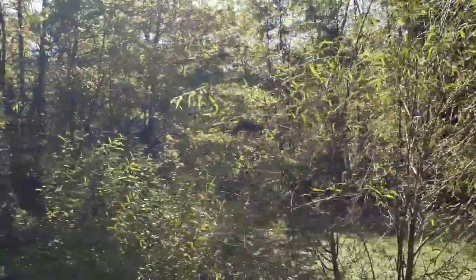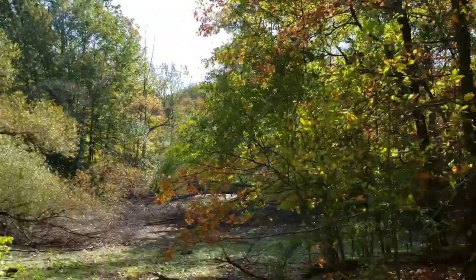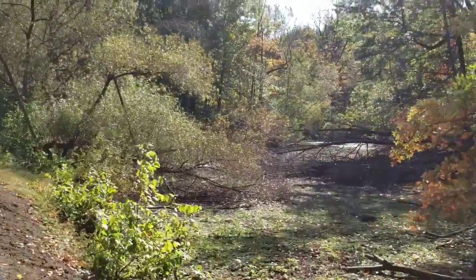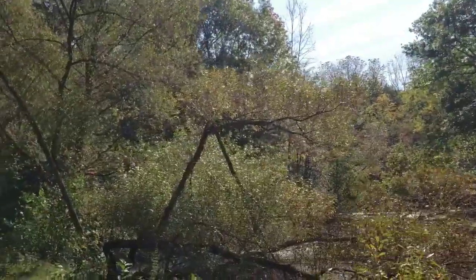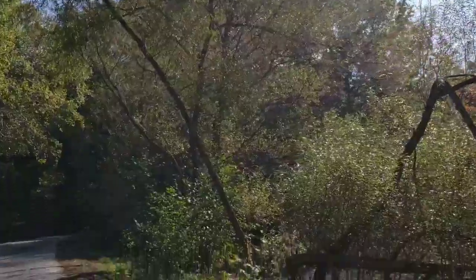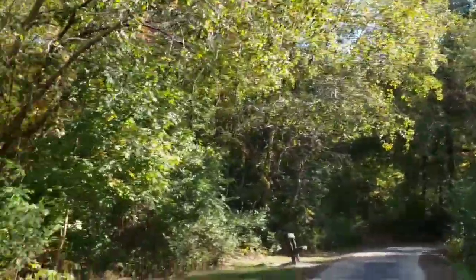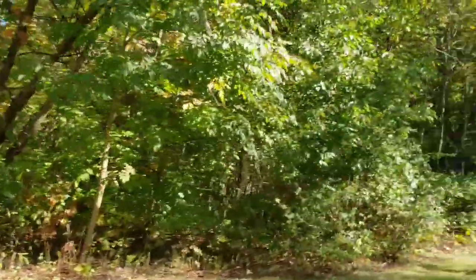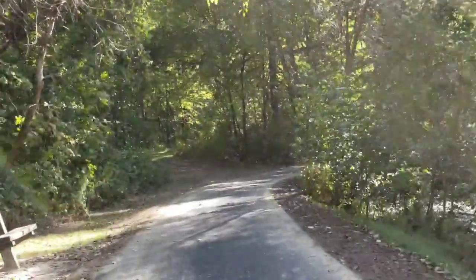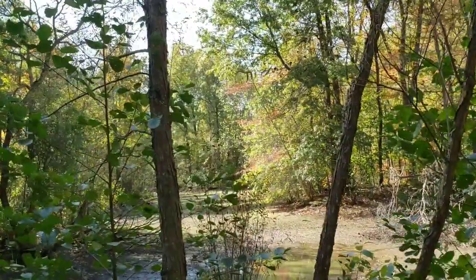The park's nice. They added a lot of benches on the trail. Oh, the sun feels good. It's 60 degrees with a breeze. It's supposed to get up almost to 70. Here's a bench. See, the lake is really dry. It wasn't really a deep lake.